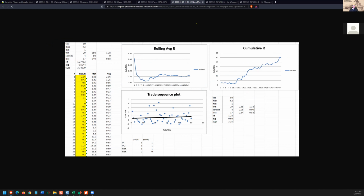My brother. Looking at a set of 50. This is the last 2 days, so this is a 2-day effort. 4.2. The best one, minus 1 the worst. That's good. 29 wins, 4 scratches, 17 losses. So that is about a.